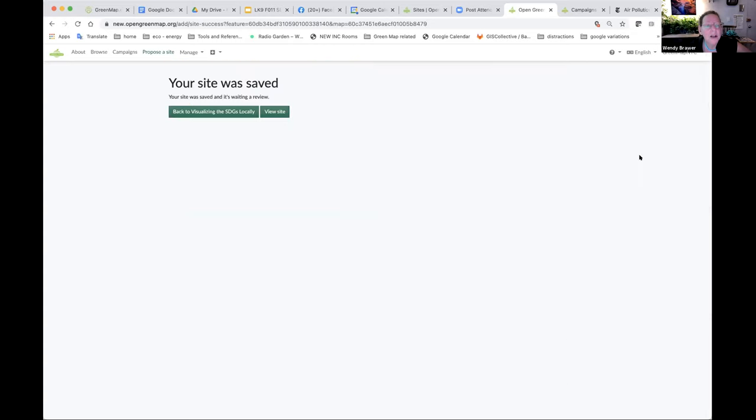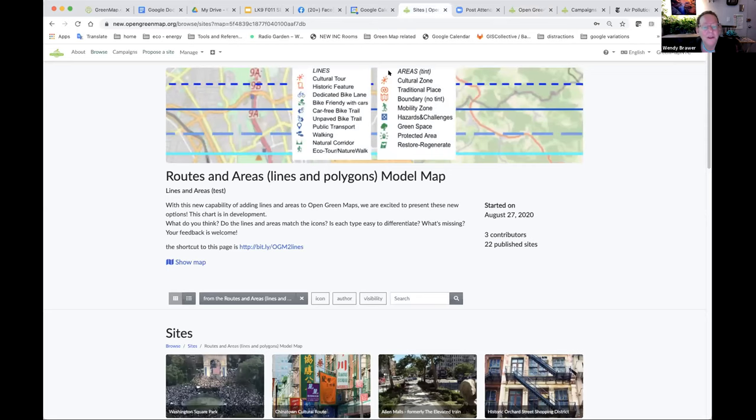So now it's been saved and it's on the map. But I want to just check, did I pick the right icon for this? So now I'm over at the icon. There's a map that's all about lines and polygons, the areas. And we have connected a dedicated bike lane. I did pick the right one.